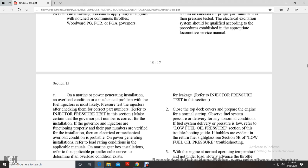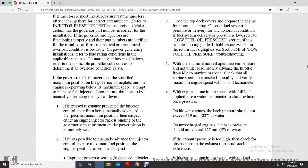Observe the fuel system pressure delivery. If there is an abnormal condition with low fuel system pressure, refer to the low fuel oil pressure section. In troubleshooting, if bubbles are evident in the return fuel sight glass, refer to section 5B, low fuel oil pressure troubleshooting. With the engine at normal operating temperature under no load, slowly advance the throttle from idle to maximum speed. Check that the engine speed increases smoothly. Verify the maximum engine speed with a hand tachometer.